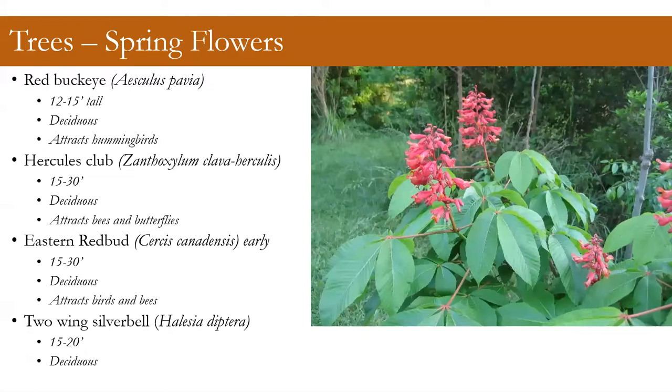So we have a lot of great native spring flowering trees. The first one I wanted to talk about was red buckeye. You can see in the photo it has this really nice, attractive panicle of tubular red flowers that are attractive to hummingbirds. It's a smaller tree, so it's great for a smaller landscape. It's not super fast growing, but maybe up to 15 feet. This is also one that I will see in the wild growing on shell middens. So it's kind of a part shade, full sun kind of tree.